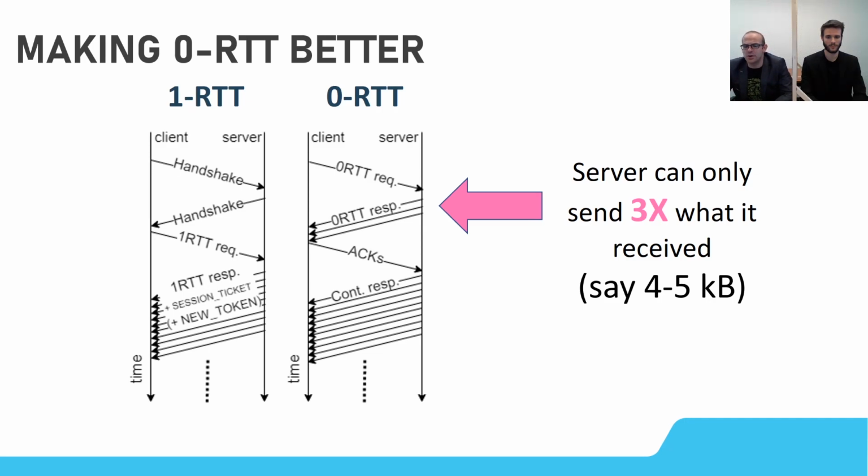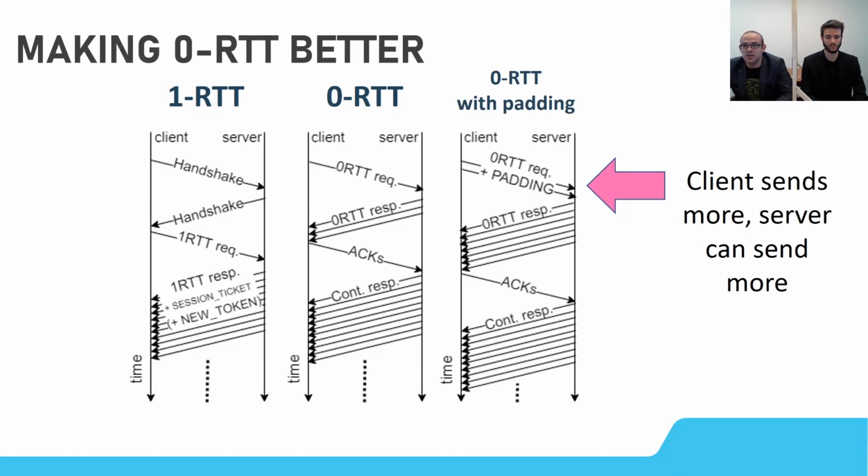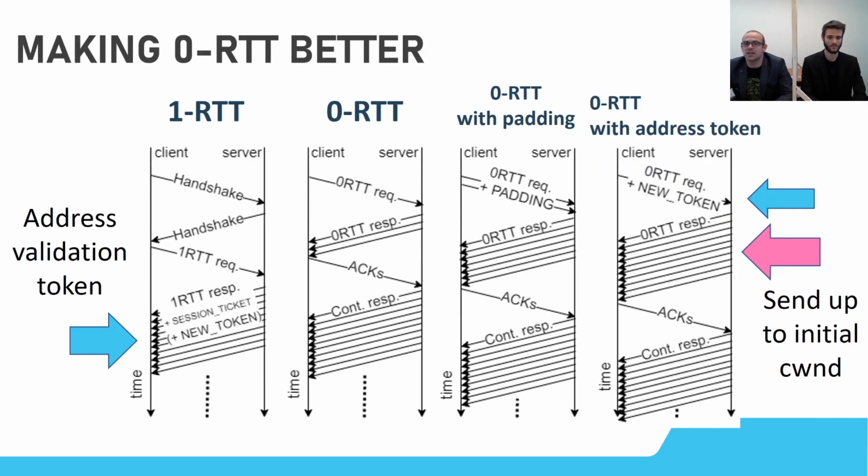So how can we make this better? 2 main ways. First of all, the client could send additional data, for example in the form of padding, to allow the server to reply with more. Another option is that the server can send along what is called an address validation token along with its first connection, and then the client can use that in the second connection to prove to the server that it is going to do no shenanigans, and they can trust it, and so the server can reply with up to its initial congestion window with data, which is typically fantastic.